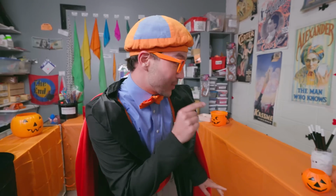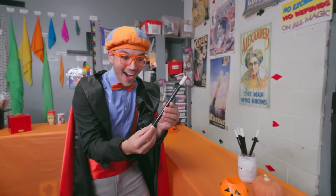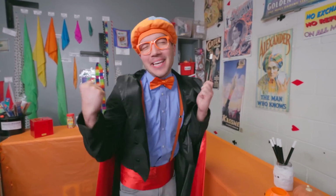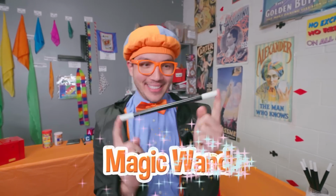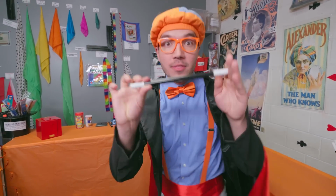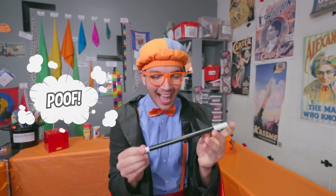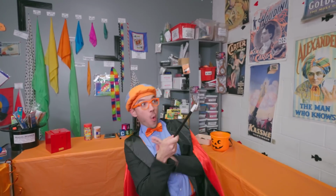Hey. Guess what's here? Oh, whoa, we found it. Yeah, the perfect addition to my costume. This is a magic wand. Whoa, yeah, look at it. Yeah, the magic wand helps a magician do tricks, kind of like the scarves or those magic cups. But this is the most important thing. Ooh.